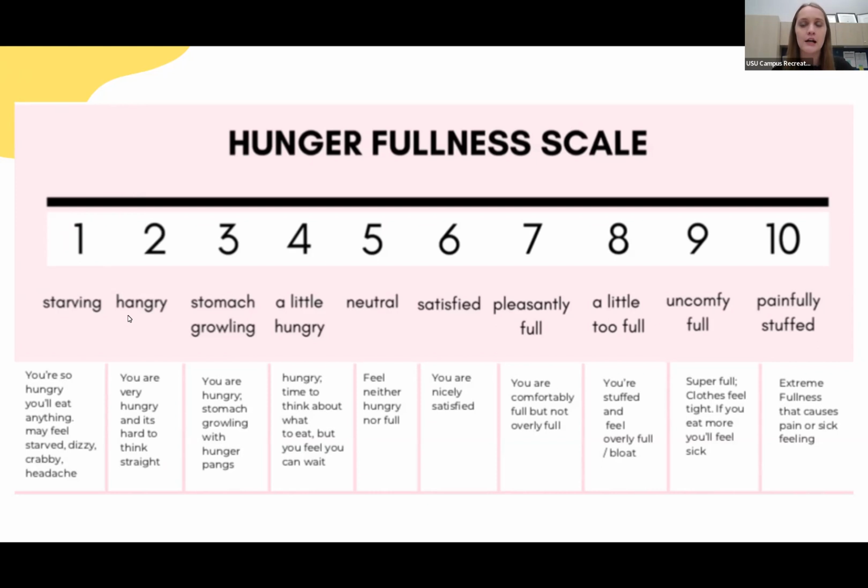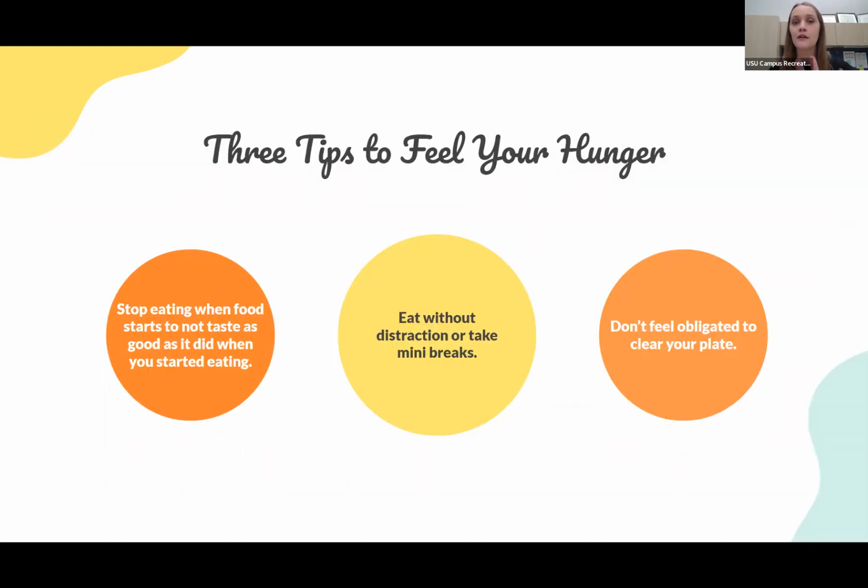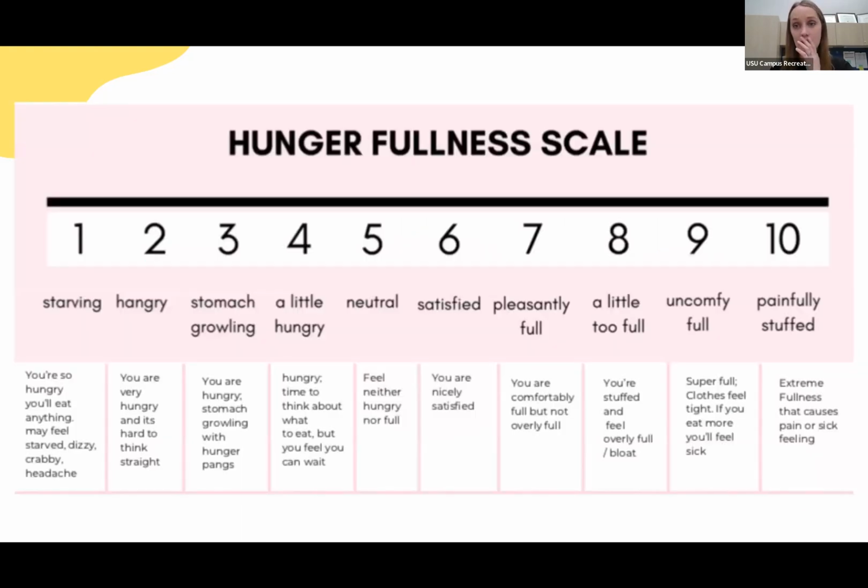Going back to the car, you go to the gas station, fill your car up, and you hear that click when it's full. We as humans are also aiming for that same click. This goes back to filling your hunger, getting that comfortable feeling of fullness. For us, a comfortable fullness is a 6 or a 7. So that is our click, as if we were a car.